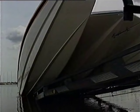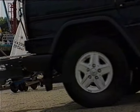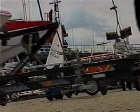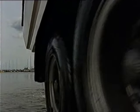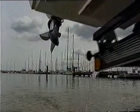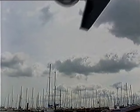Precision is then the keyword. The Mercedes G easily copes with trailer loads of up to 3,500 kilograms. So even for a powerboat, maneuvering on land is no problem.